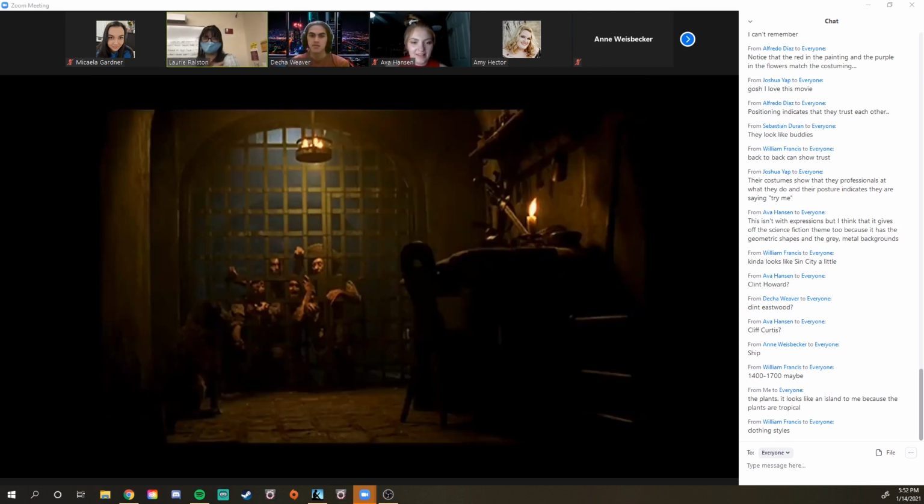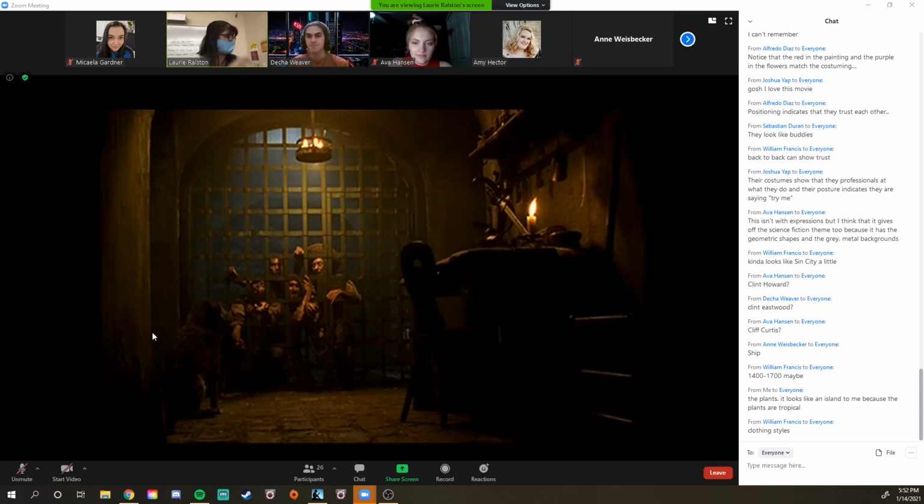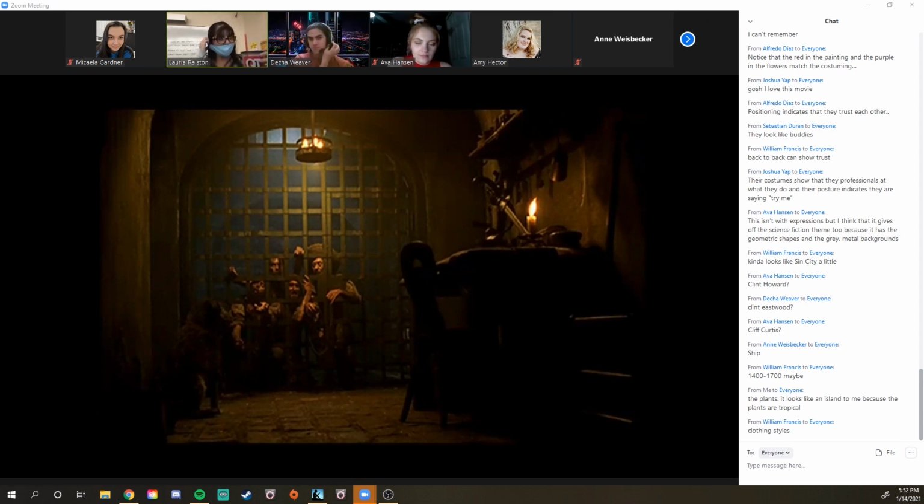So here's another one from Pirates of the Caribbean. Let's talk about this one. What do you guys see here? Dark, very low lighting, almost really hard to see a lot of the props. You can barely make out a sword behind the candle on the wall.